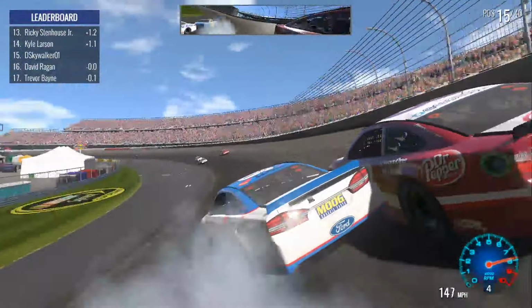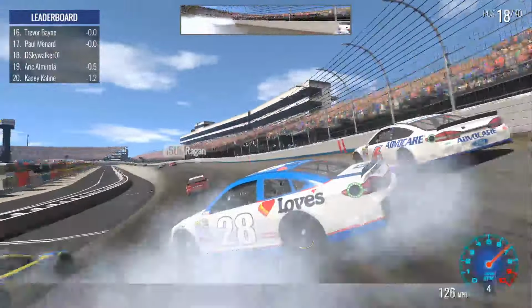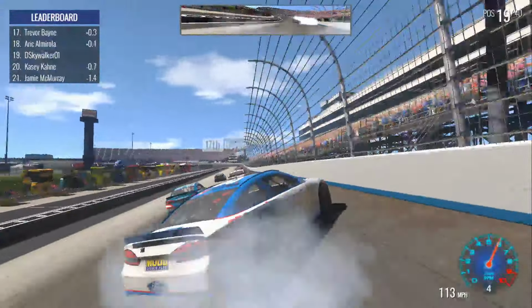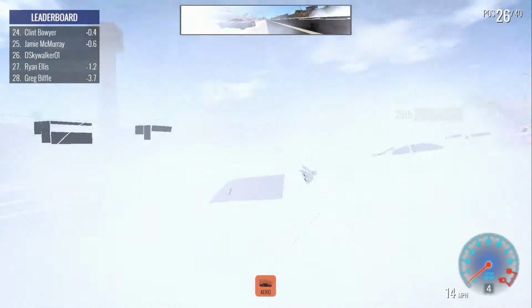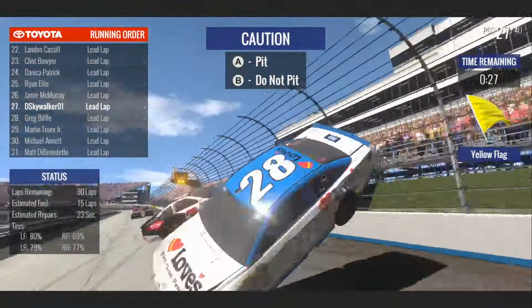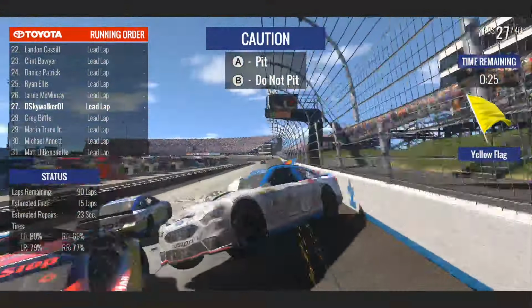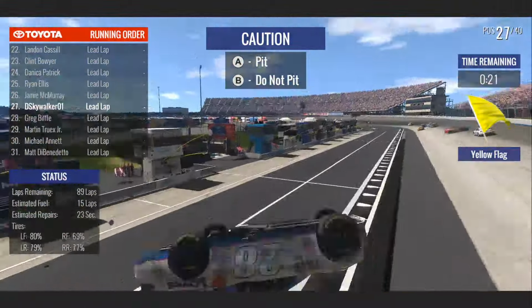Finally, David Ray again. No, we don't. And we're spinning again. That time, we're not going to save it. Yeah, we're going to get a big old wreck here. And thankfully, we got a yellow, so I'll come in. Whoa, okay, okay, all right. Oh boy.